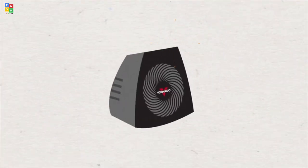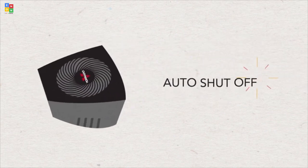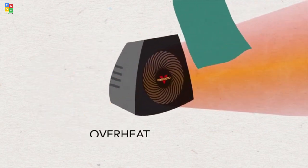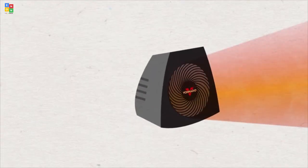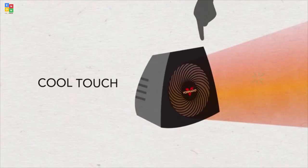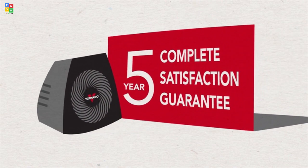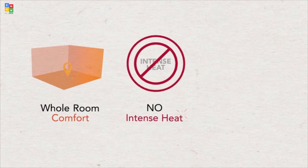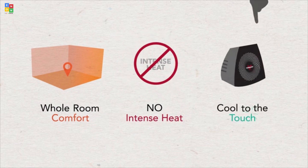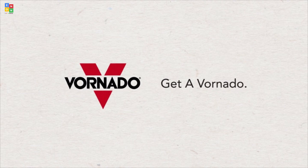For added safety, a tornado comes prepared for everyday unexpected incidents. It automatically shuts off if tipped over or if something blocks the airflow. And because a tornado doesn't need to use intense heat, it remains cool to the touch, no matter how long it runs. With its 5-year warranty, longevity is something that you won't have to worry about. So, can a heater keep your entire room comfortable without using intense heat and still remain cool to the touch? Feel for yourself. Get a tornado.